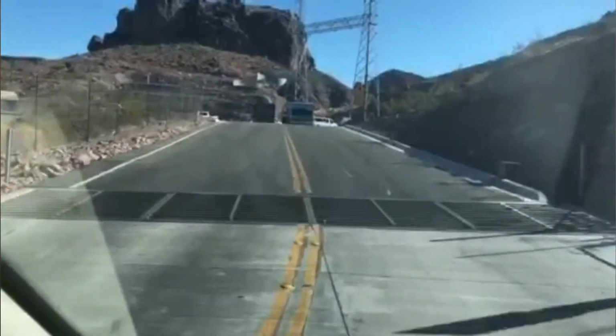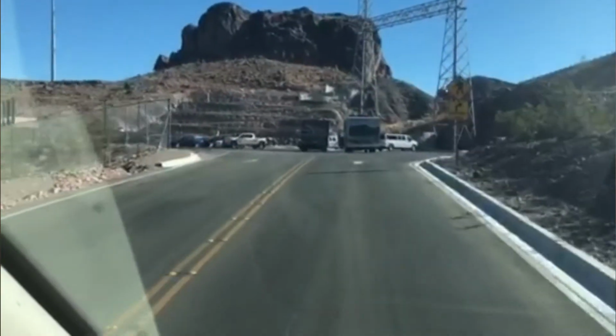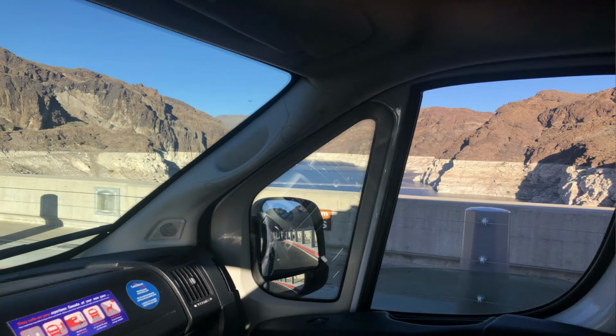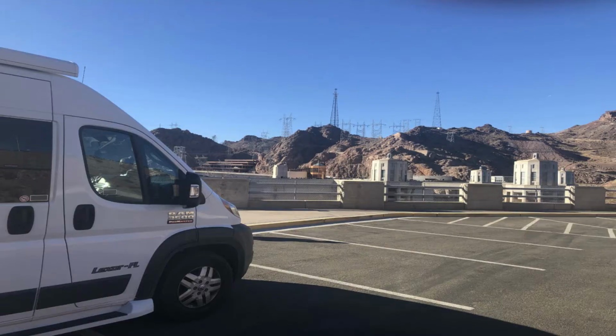Folks, if you've never seen the Hoover Dam with your own eyes, I highly suggest that you put it on your bucket list. Please stay tuned for the entire video presentation, as it will provide you a different perspective once I get access to the road level of the structure.